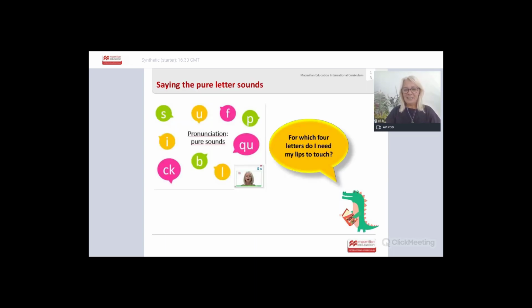And finally, the other important principle is that we need to be teaching children to say the letter sounds in a very pure way. That's because when we're blending all through the word, we need to hear the sounds really clearly so that we can hear how they blend to make a word.